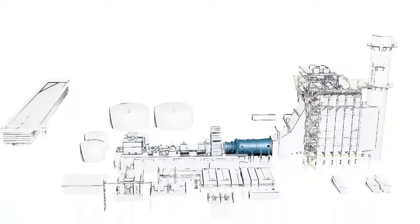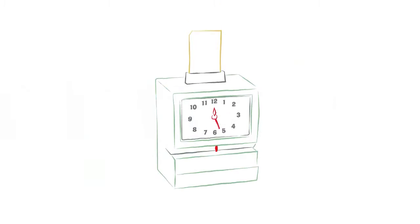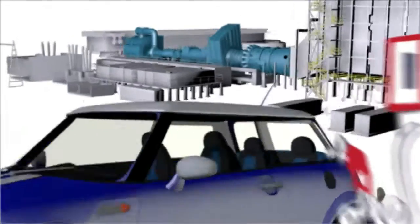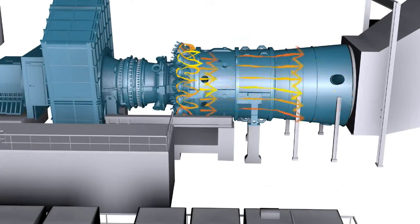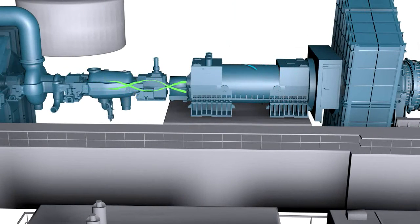Gas turbines are the real workhorses of every gas-fired power plant. No long lunch hours for these guys. Turbines are combustion engines, like your car, that convert the chemical energy in fuel into mechanical energy. That spinning mechanical energy, in turn, drives a generator that produces electrical energy. Sure beats a kite in a thunderstorm.